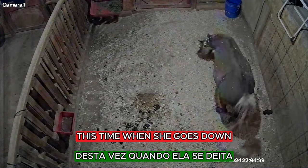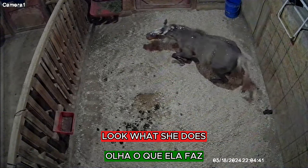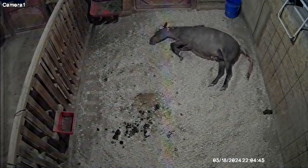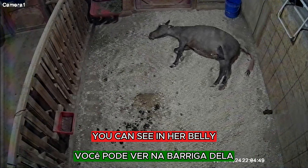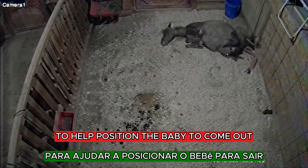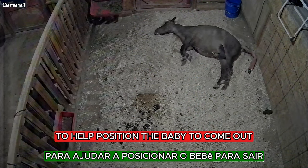This time when she goes down, look what she does. She starts pushing a little bit, you can see in her belly, and then she starts rocking to help position the baby to come out.